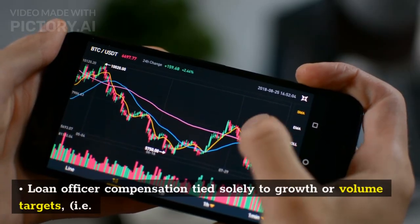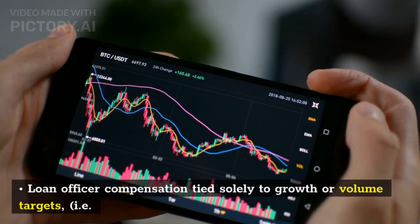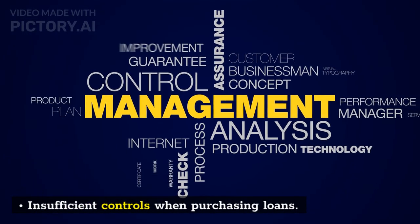Loan officer compensation tied solely to growth or volume targets, i.e. without credit quality attributes. Insufficient controls when purchasing loans.